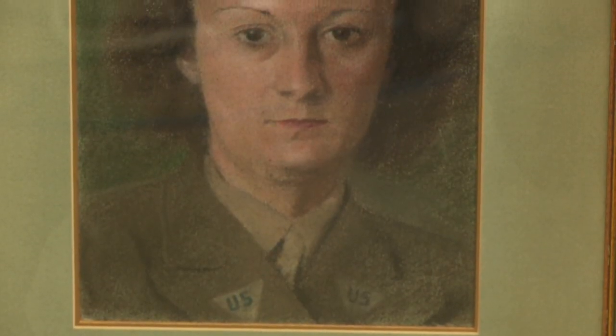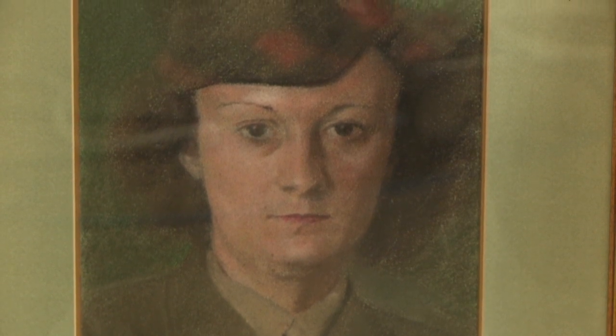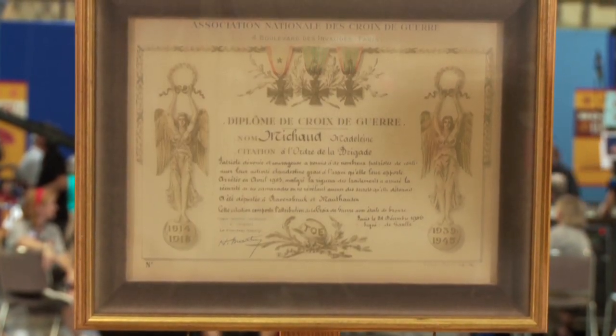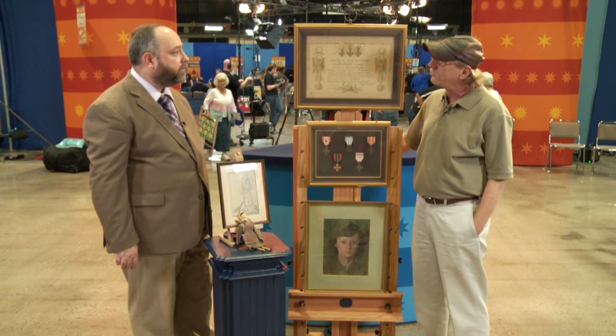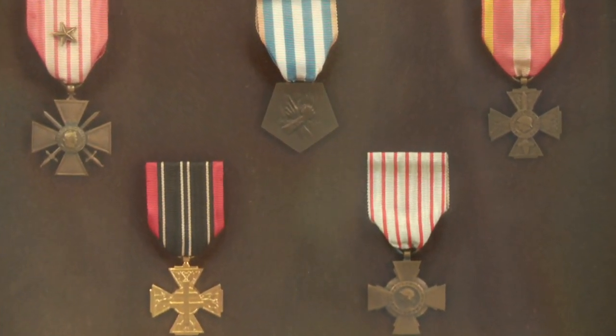This is Madeline. She was a member of the French Resistance, and she helped downed British pilots get out of France and back to England. She was caught on October 31st, 1942. She then spent 6 months at Fresnes, which was the prison right outside of Paris.